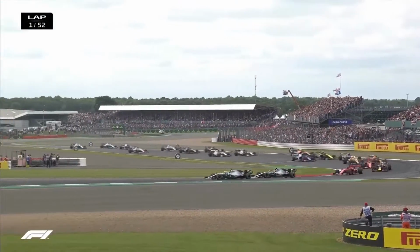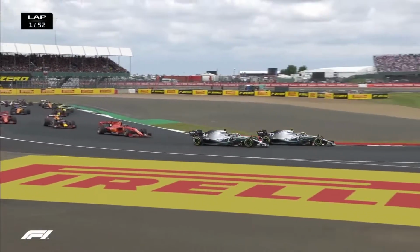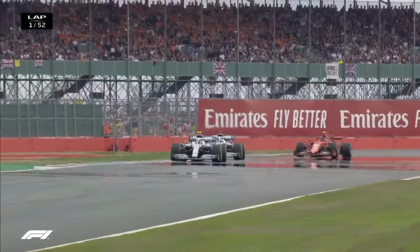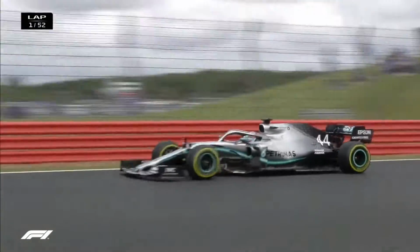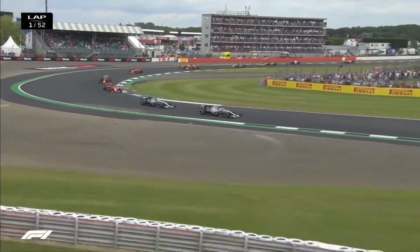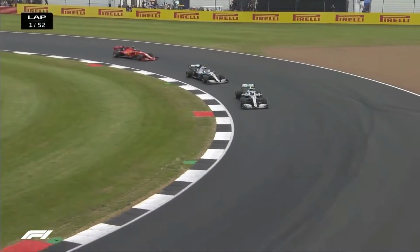Into Village we go. Bottas ahead of Hamilton, who's escaped trouble this time around, unlike last year. Leclerc is ahead of the Red Bull of Max Verstappen. Then comes Sebastian Vettel in fifth. Somehow they all appear to be pointing in the right direction at the moment, side by side as they were through the first few turns. But Bottas has the lead. Hamilton wants it straight away.